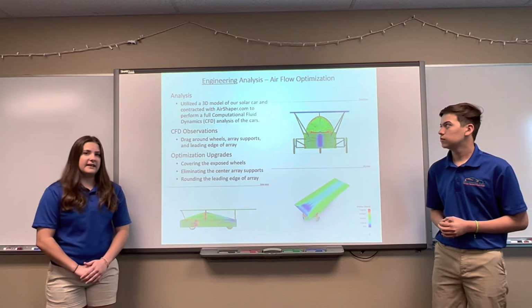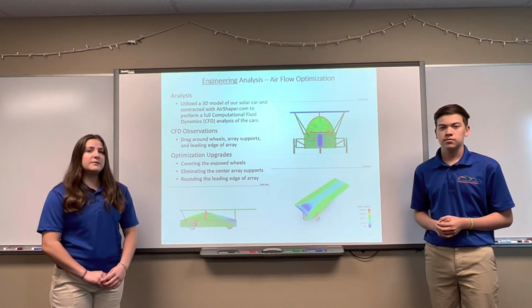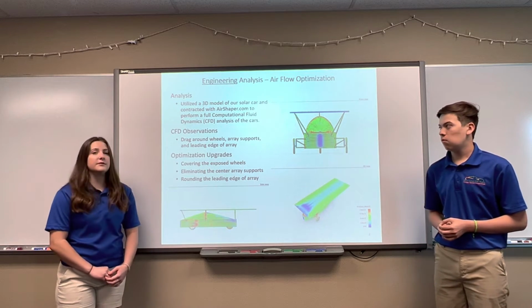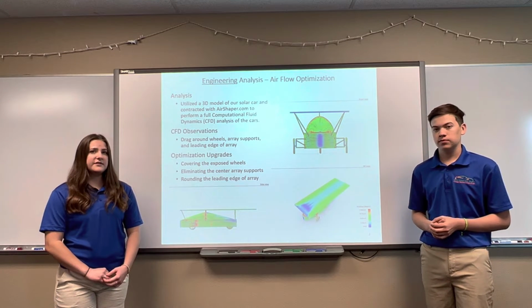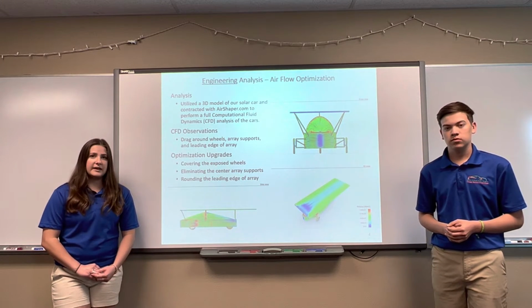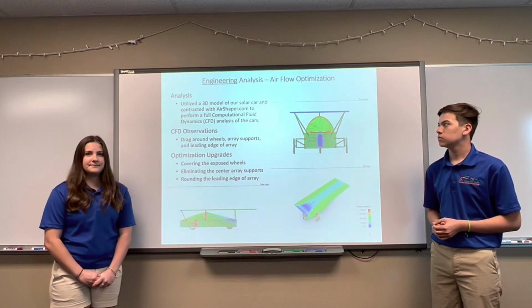On an engineering analysis front, for our airflow optimization, we utilized a 3D model of our solar car to perform a full computational fluid dynamics analysis. From this, we learned that there is drag on the wheels, array supports, and the leading edge of the array. To combat this, we covered the exposed wheels, we eliminated the center array supports, and we rounded the edge of the leading array.